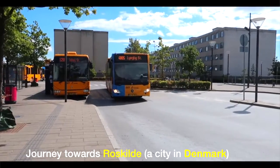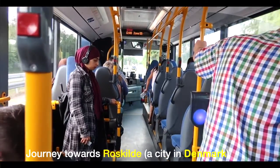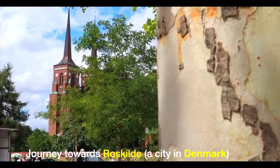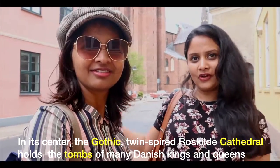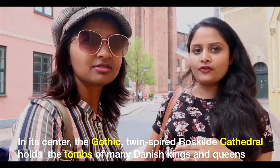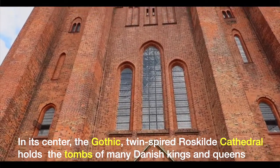Day 2 in Copenhagen, and this is my friend Amrita. Hi. We are here in Roskilde city right now, and Roskilde is on the west side of Copenhagen. It has a Roskilde Cathedral.